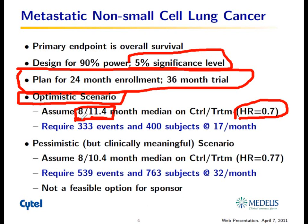So that's an enormous benefit, actually, even though it doesn't look that good when you look at it only in terms of medians. Now, such a study, which they feel they can manage and which they feel their drug can deliver, requires 400 subjects. 333. It's fully powered if you get 333 events, and it'll end in 36 months if you can enroll 400 subjects at the rate of 17 per month. And the 333 events are obviously deaths. OS, yeah, deaths.